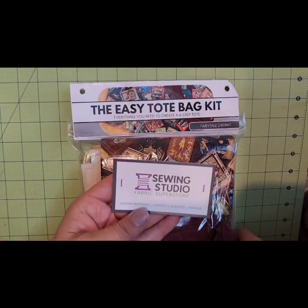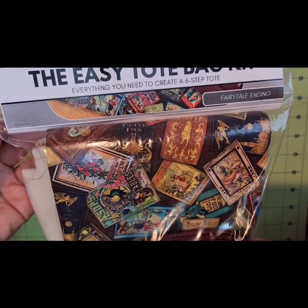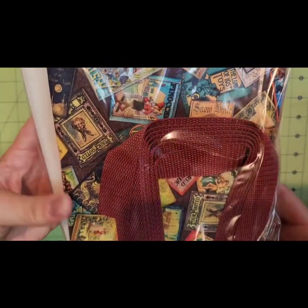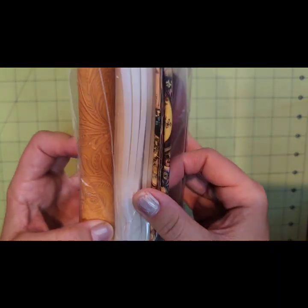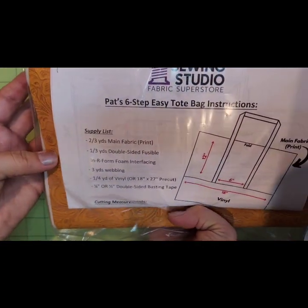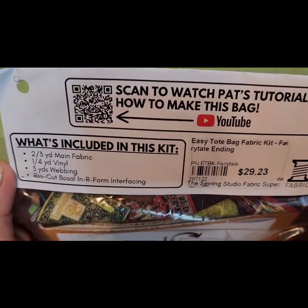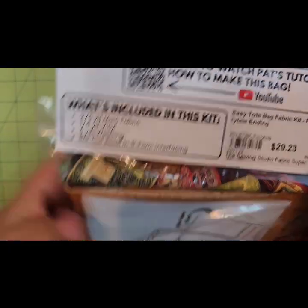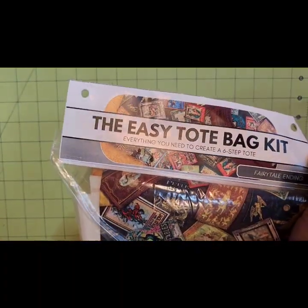From the Sewing Studio, I got this awesome easy tote bag kit. Everything you need for a 6-step tote. And this is the fairy tale ending. I looked at these and thought they looked so fun too. And you get, I think this is equivalent to soft and stable, and it's got some nice thick vinyl. So I'm really excited. I thought it was cool that they also have a YouTube video, which for me as a beginner is going to be really helpful. I am still working on developing my ability to follow a pattern. So I love this whimsical fabric.